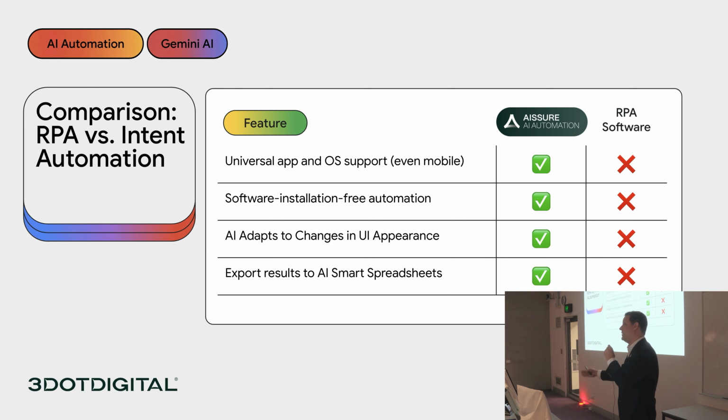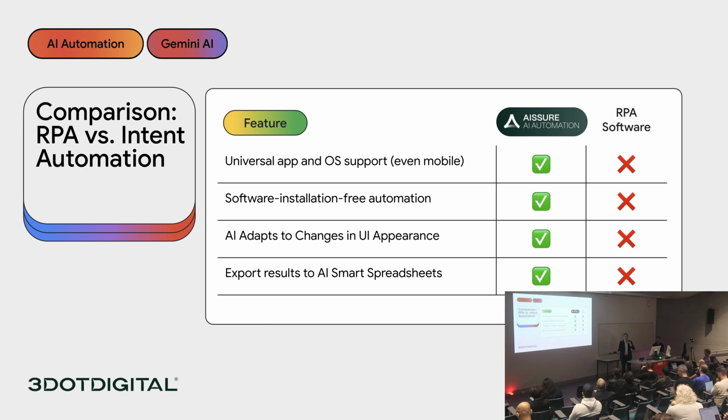So 50 times 100 operations is many, many thousands. And this would take weeks for the QA team to do. It's very grueling, very labor-intensive work. And we thought, surely there's a way we can automate these repetitive tasks. I mean, we're software developers. But then we looked around and we tried a few things and we realized RPA doesn't work in this case.